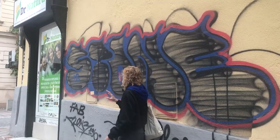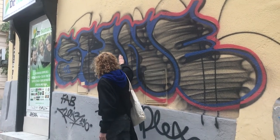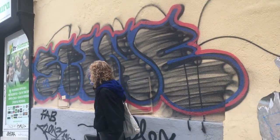Then we went on the Graffiti tour, which is done by Alternative Ljubljana. It's a free tour, but we always tip the guide. We tend to tip about €5, that's what we've done for everybody, or roughly about that amount in whatever currency it is. Usually they do the background first and then they do the outlines of the letters and more.